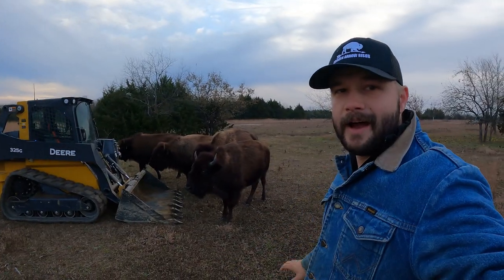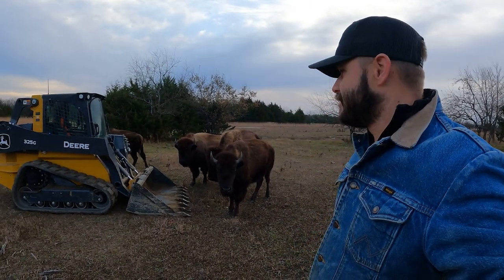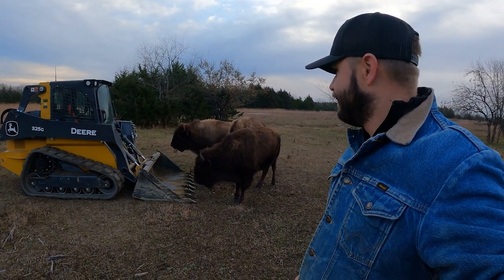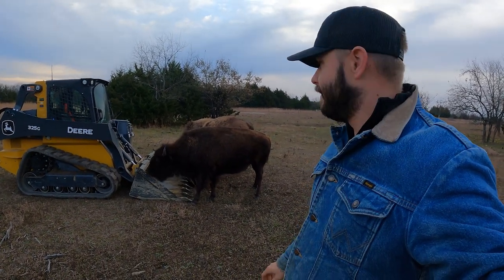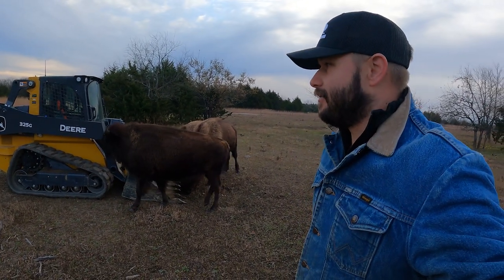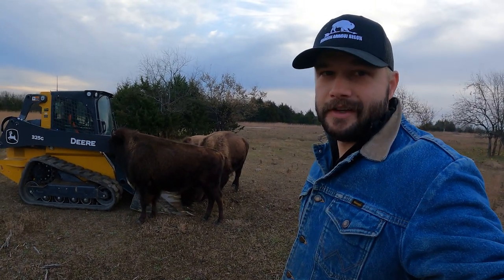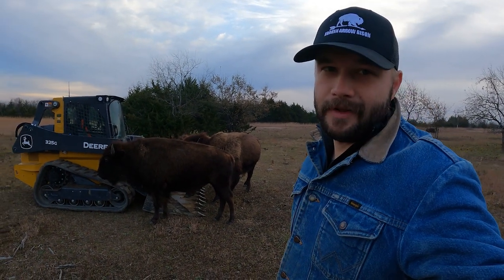This is what I'm talking about, how curious they are. Anything that's new in the field, they have to come check it out. They'll start kind of pushing on it eventually, if it's light enough. A friend of mine told me that if there's a tractor out in the field and it's light enough, they'll actually flip it. I don't think they're gonna be flipping the skid steer though.